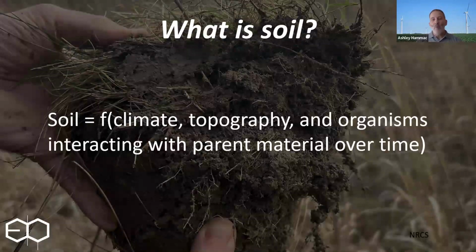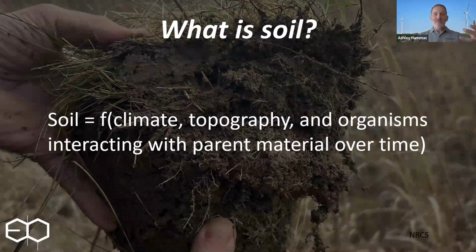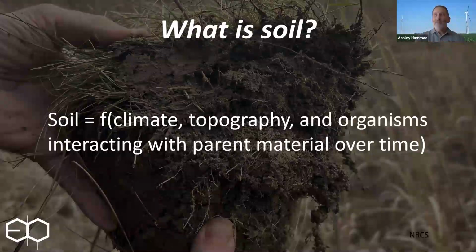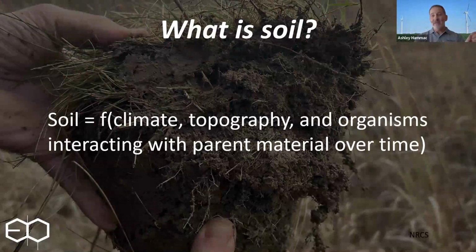And if we think about what is soil, what is it that lends to a healthier soil? If we're talking about one soil, what defines a soil is that it's a function of climate, topography, and organisms interacting with parent material over time. We have to operate within the constraints of what we're given within a given soil.